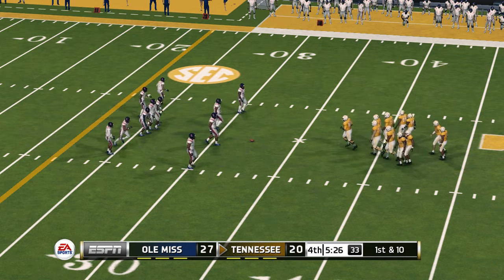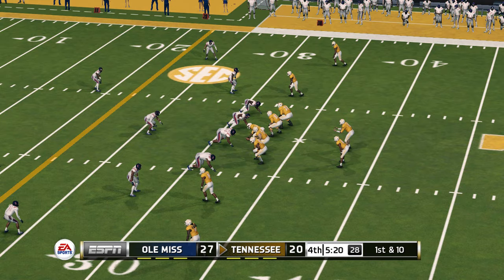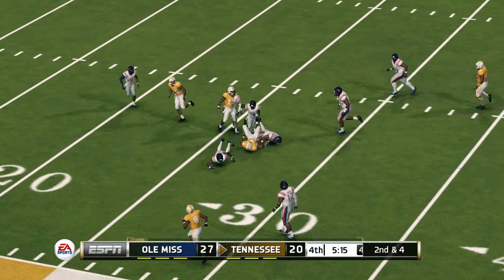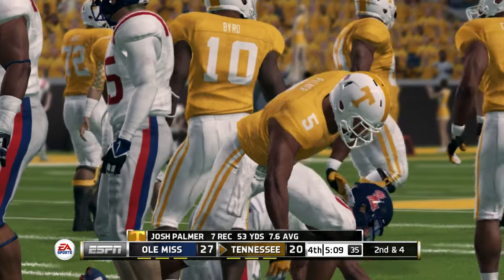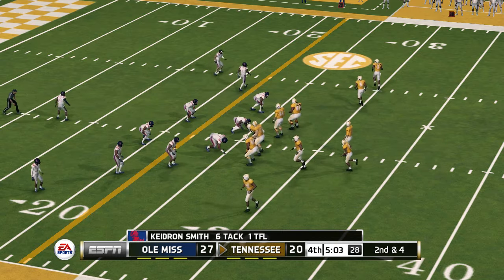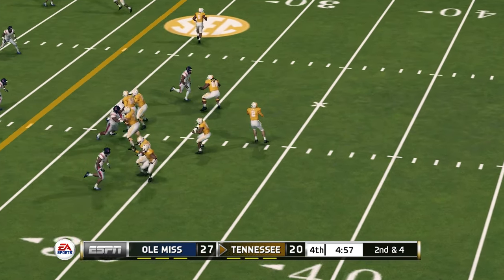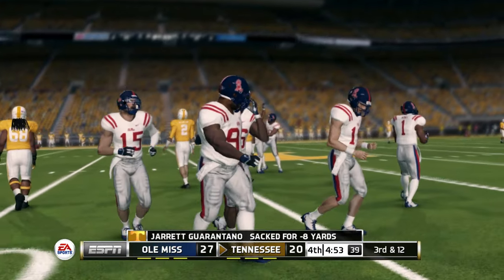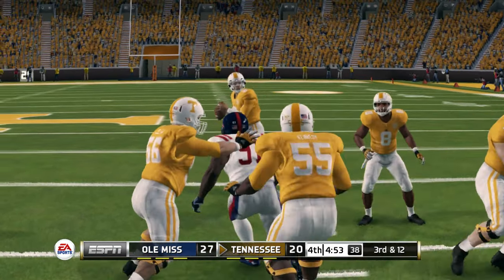From the 32-yard line, first down. Down immediately. And they get the sack. You can't take sacks like that as a quarterback. You just can't. If you can't find a receiver, get out of the pocket and throw the ball away.